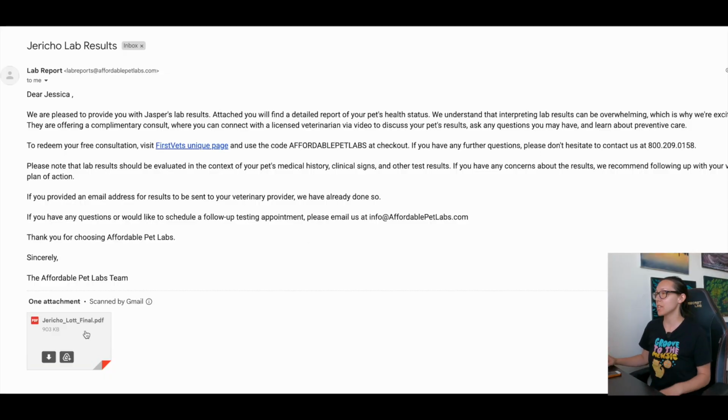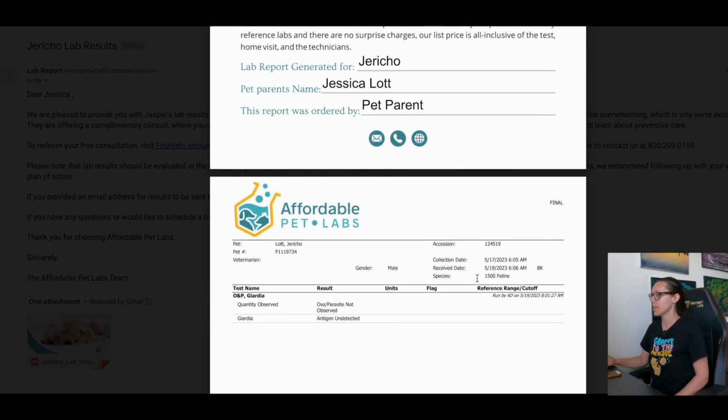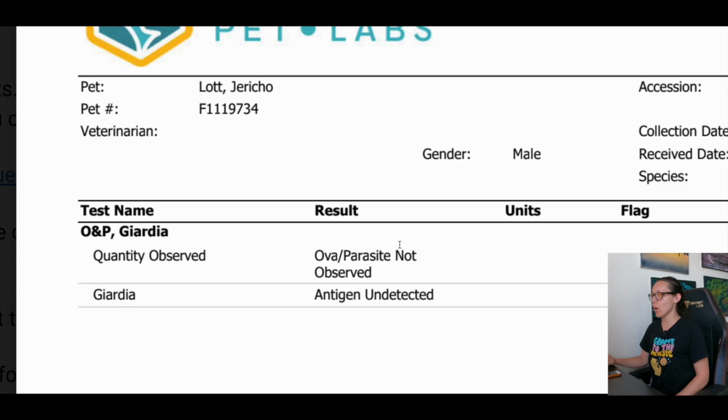So I have the email. Let's see what his stool sample shows. So they send you this email with your results and they attach a PDF to it. Welcome to the evolution of pet diagnostics, where Affordable Pet Labs puts pets and their parents first. Love it. So we're gonna scroll down and see we have O and P, ova and parasite, not observed. Not observed. Giardia antigen undetected.